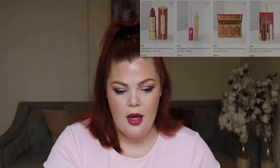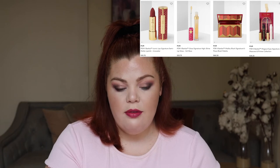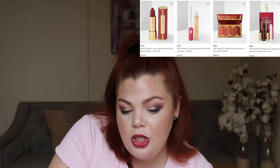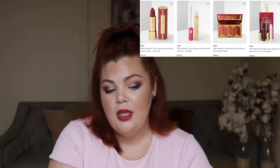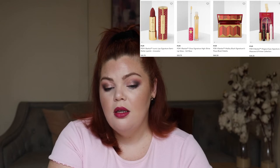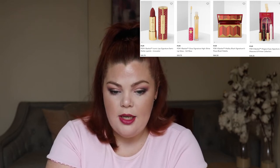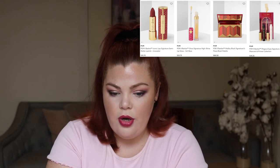So from that collection, we have the Iconic Lips Signature Semi Matte Lipsticks. There's multiple shades for $35.75. The High Shine Lip Gloss, $35.75. The Malibu Blush Signature 6-Piece Blush Palette. I do want to say that color selection is fantastic. You've got something for everyone there. It's not just white girl makeup. For $66.50. And then we have the Magical Eyes Signature Mascara and Primer Collection for $39.25.